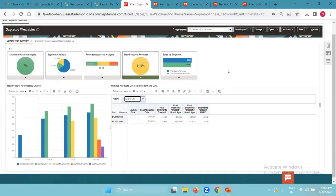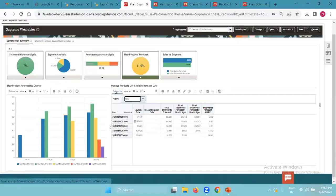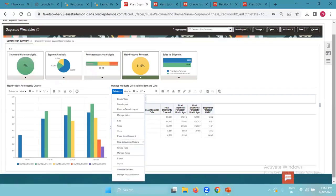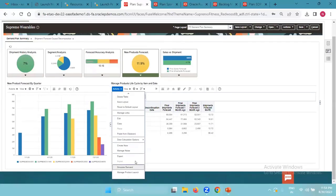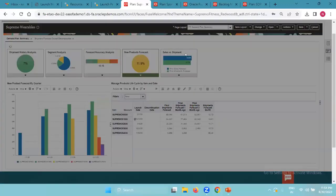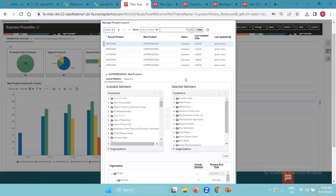Let's look at this manage forecast lifecycle by item. From this UI, the planner can drill into another UI where he can do manage product launch. Manage product launch helps planners to generate forecasts for new products which have not been launched in the market. So he can use the history of an existing product and generate the forecast out of it.